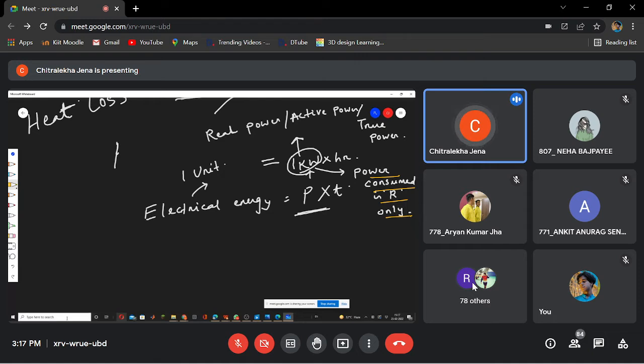The more the resistance, the more the wattage, so you should be very careful while using these types of loads, like your geyser, heater, water heater, steam iron, or the iron which you are pressing. All these types of loads are heating loads.